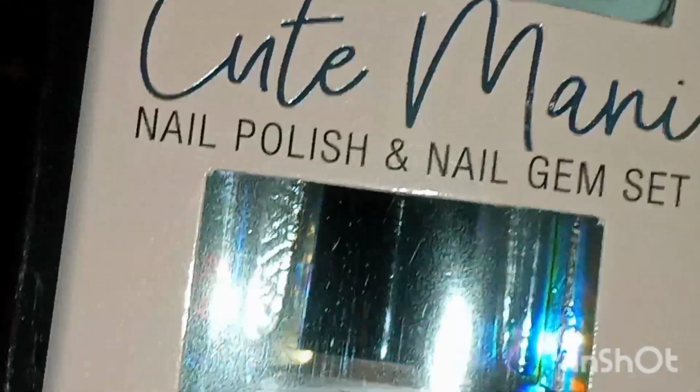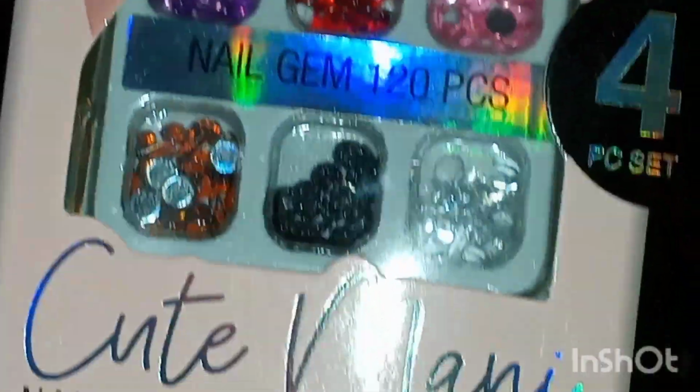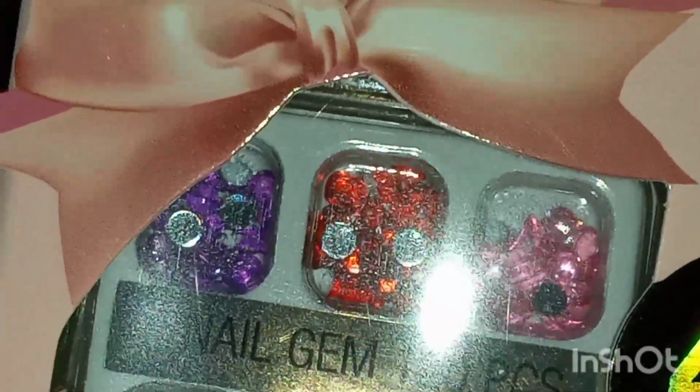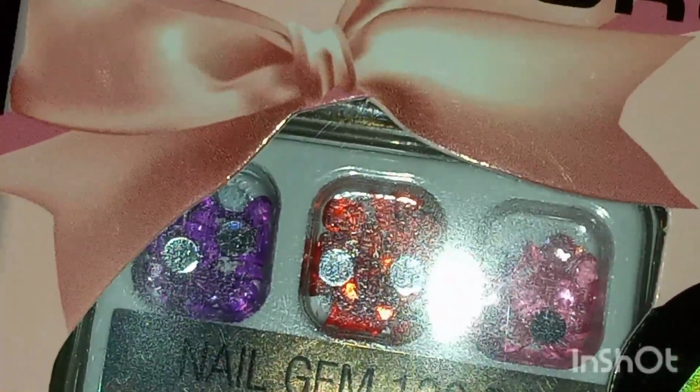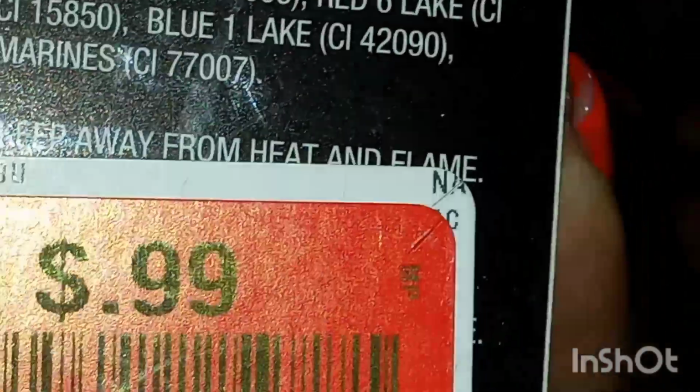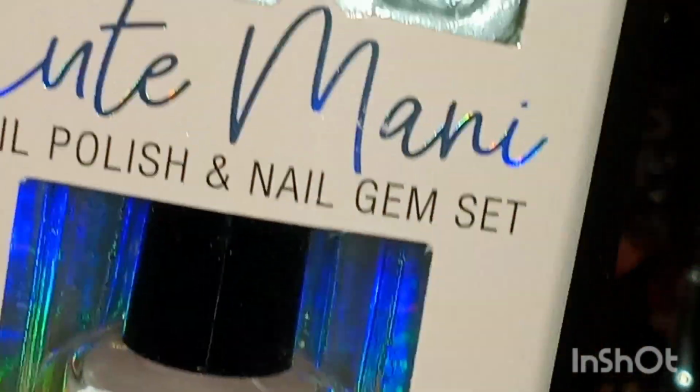This LA Colors, I'm going to look for the receipt and show y'all in a minute. This LA Colors manicure set, as I said, this could be Valentine's Day, even though it's a peachy bow, but the fact that it's a bow, this is Christmas. This was normally $3.99. This was 99 cents. And with this, you have three nail colors and a couple of nail gems.